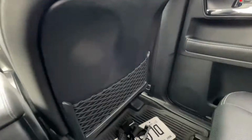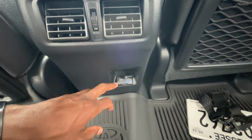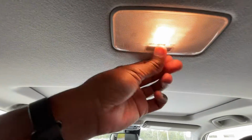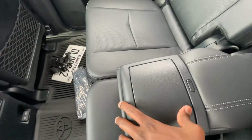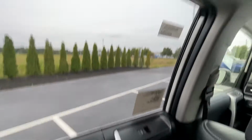But seat back pockets on both sides, rear AC vents. We have 2 USB-C ports back here, which is surprising. And there's a view of the front from back here. And then we can fold down this middle seat. Bottle holders are there in the middle. Then a grab handle here where we can hang 2 plastic hangers or maybe a few metal hanger hooks there.